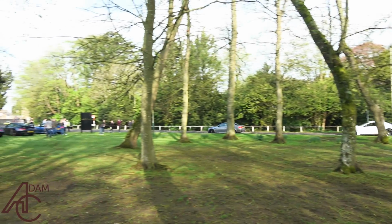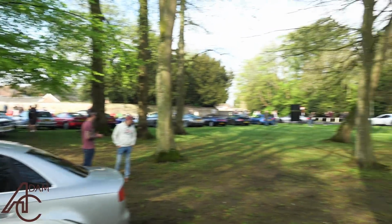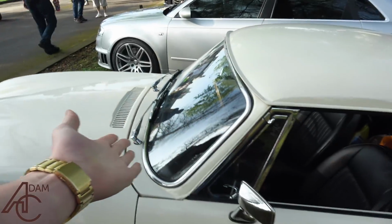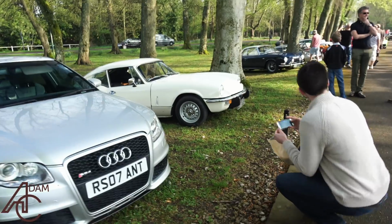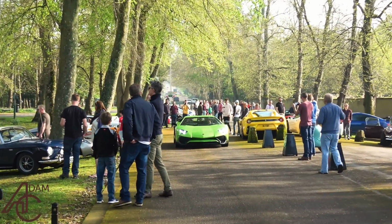Apparently they've been turning away Ferraris, Lamborghinis, Porsches, all sorts, just because it's completely full. So I did well at sweet talking Ollie's way in. You did. Got to get that Instagram shot. Yeah. Oh no, the Aventador SV's leaving. I can put that in the cars leaving video. Link at the end of this one, as always.